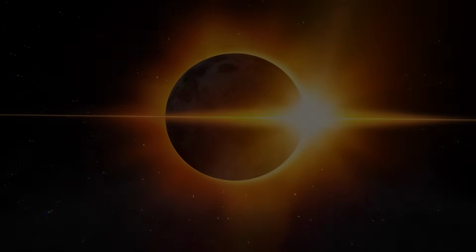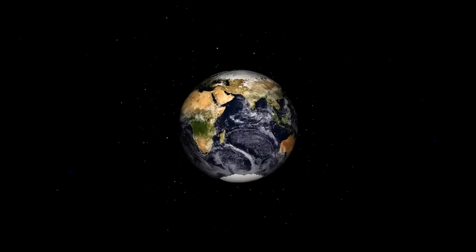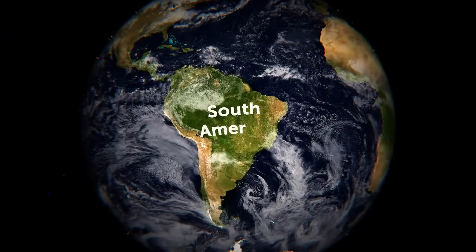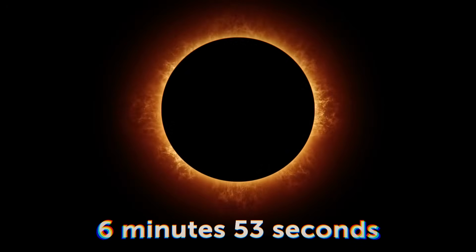The eclipse of the century was a total solar eclipse that occurred on July 11, 1991. It was visible across a substantial portion of South America. It was the longest total solar eclipse of the 20th century, lasting for more than 6.5 minutes.